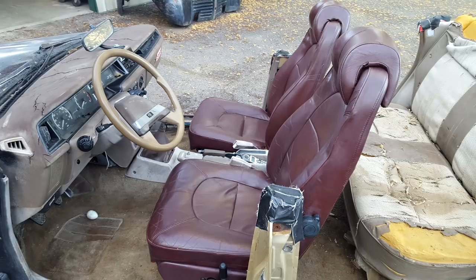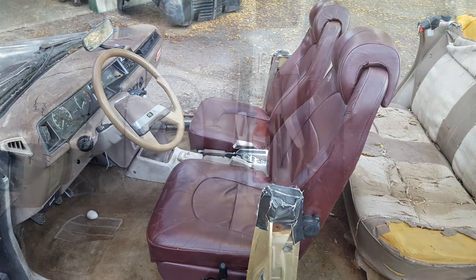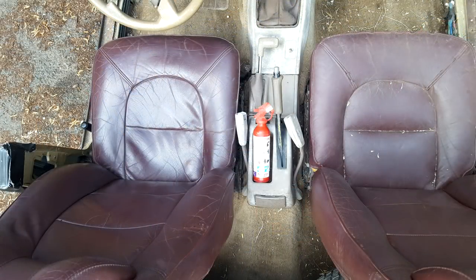I guess the proper name's a Hoopty. My dad always called it a Hoopy. I reckon because when you ride in it, you go, Hoopy!